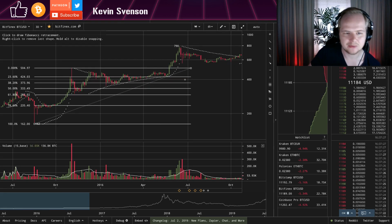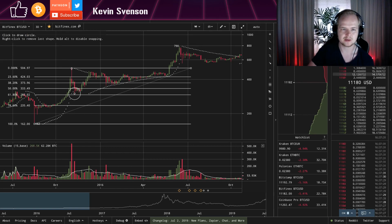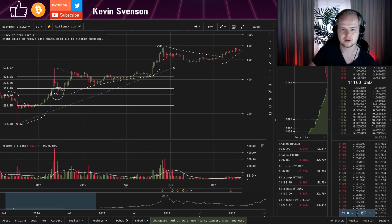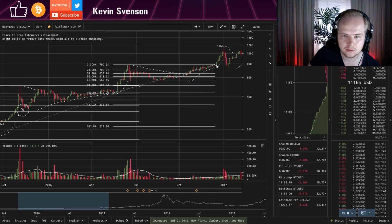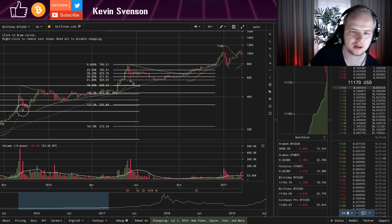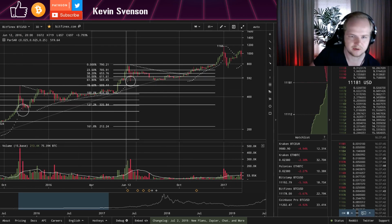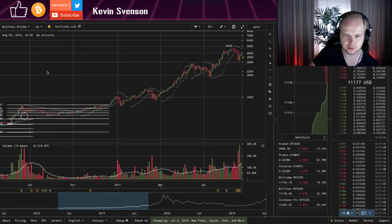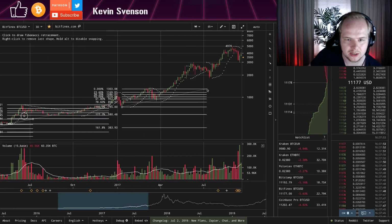we came back and we retested just above the 618 fib retracement right here, guys, right? So we hit this high, we came back and we retested the 618. This low right here to this high right here, we came back to test the 618, just below it there. So just a little bit above it, a little bit below it. So now the next one, you could probably even do it here.